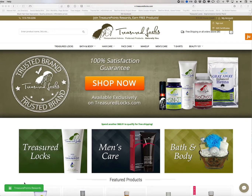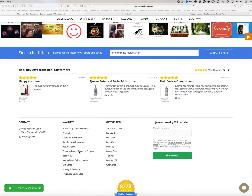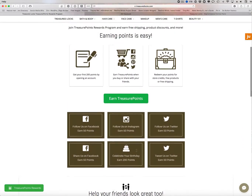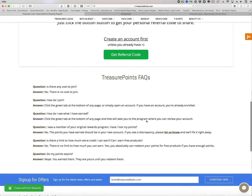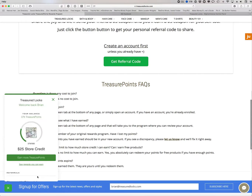So the key to the rewards program is going to be this green box now, which will be available on every screen, so you can always see where you are in terms of the rewards program. You don't have to go searching for it. If you'd like to find more detail, you can scroll to the bottom of the screen under Treasure Locks Rewards Program and click on this link. If you're not already in the program, this will tell you all about it, the different ways you can earn points. So you can read that at your leisure. There are some FAQs there, frequently asked questions. But let's get right into the program itself.